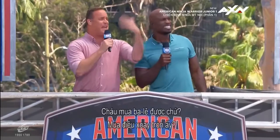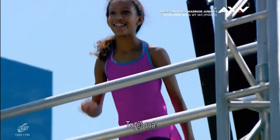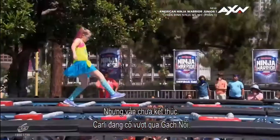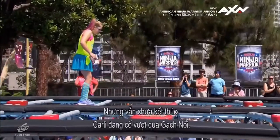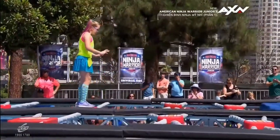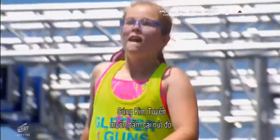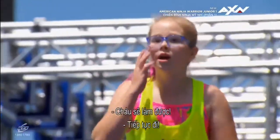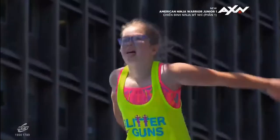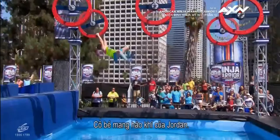How about a little ballet? You do a pirouette, something? There we go. Well, this ain't over. It ain't over. Carly's trying out the floating tiles. I love it. Tentative, but not quitting. Run the last two. Run the last two. Ooh, the glitter guns wants that buzzer. Keep going. And man, through this whole course, she's had her tongue out like Michael Jordan. She's got that Jordan swag.